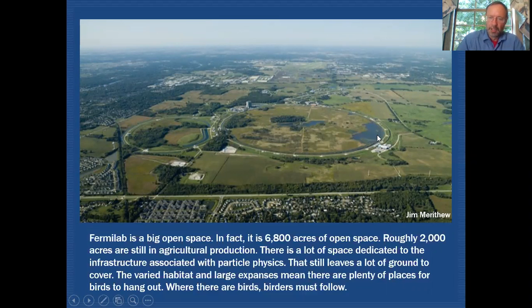We do have some larger ponds and lakes on site. There's a lot of wetlands. This whole area here is pretty much wetland. There's many other sites as well. You can see there's an array of woodlands, true woodlands, such as this one here. This is called the Big Woods. And then there's others. This is another wooded area here.